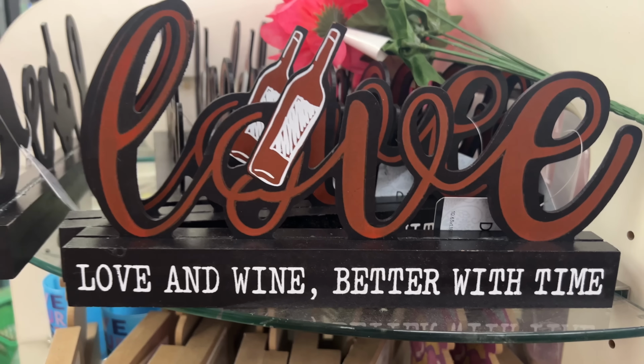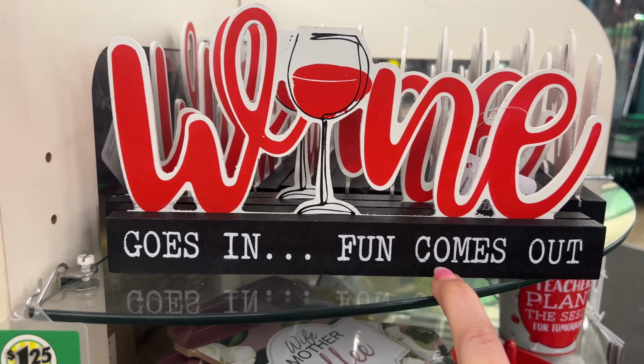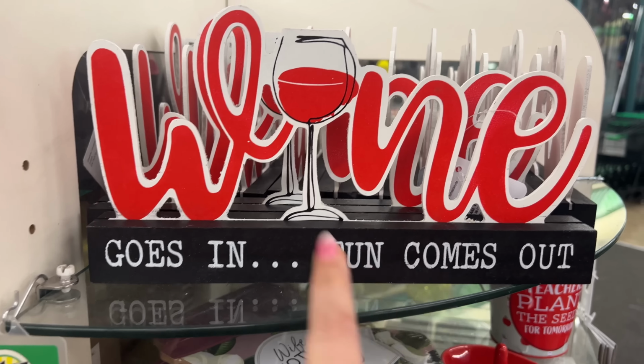I am so excited. I've been looking for this. And this says, love and wine better than time. And this one says, it goes in, fun comes out. Oh my gosh, this is so cute. Okay, so I'm gonna pick up probably, let's see, two of these, because one's for me and one will be for my sister. I'm gonna bring it to her when I see her very soon. Says, give me wine and tell me I'm pretty. I like that. These are really cute.